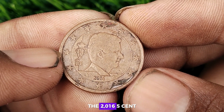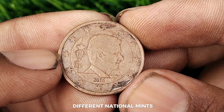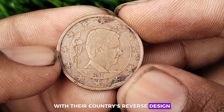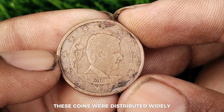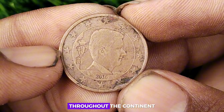The 2016 5-cent coin was minted in large numbers across the eurozone. Different national mints were responsible for striking coins with their country's reverse design, while the shared common side remained the same. These coins were distributed widely, ensuring a steady supply of small change throughout the continent.